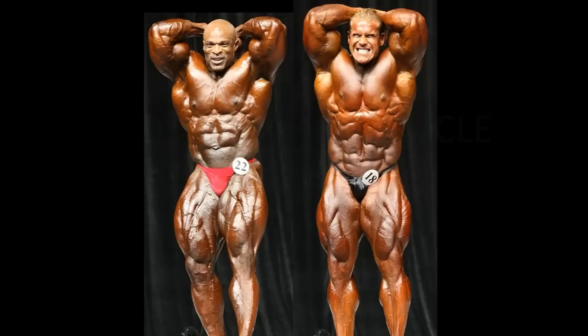But that short torso and those unaesthetic abs, it's hurting him. Jay Cutler, he doesn't look the best this year. His legs may be a little undersized, to tell you the truth. Nice and striated, though. It is actually a close one in this one. It's a difficult decision to make.